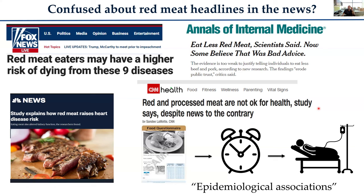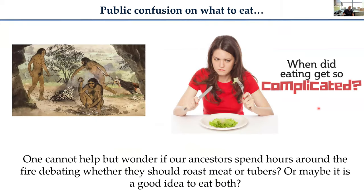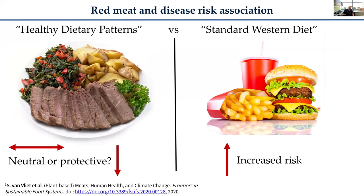But my guess would be that people also eat more fruits and vegetables. They drink less, they smoke less, they gamble less, they are maybe higher socioeconomic status, all things that you can't really put your finger on, but that matter. So eating became at some point very complicated, but maybe it's a good idea to eat both. And maybe it's a good idea to eat red meat as part of a healthy dietary pattern, which is a conclusion from a paper that we had published a few years ago.